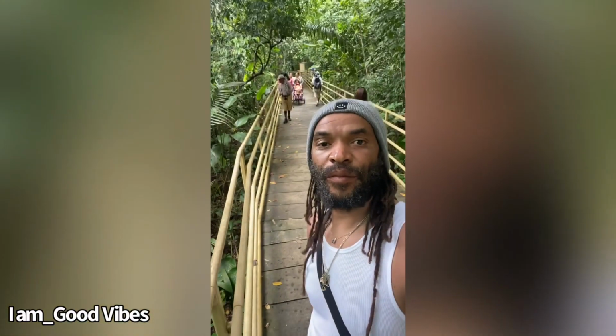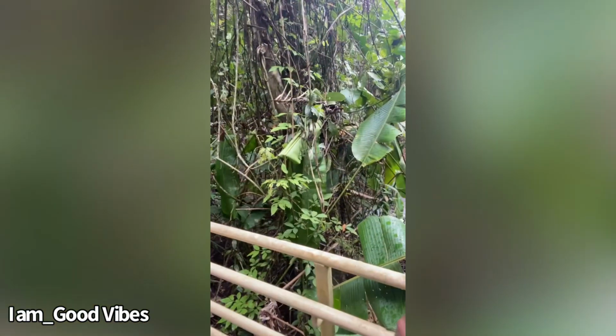What's up, what's up, what's up? Right now I'm in the middle of the rainforest in Costa Rica, holding it down. I think this is my fifth day in the jungle. Just left the beach. Moving with the tour guide right there, just to show me some animals. Oh, there's a river right down there. Look, there's an actual river running right down through there.